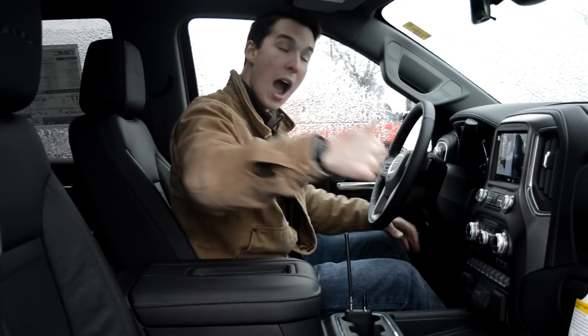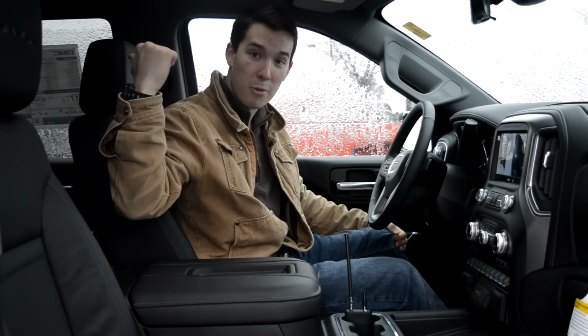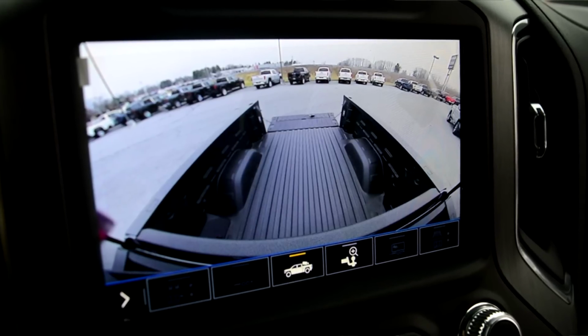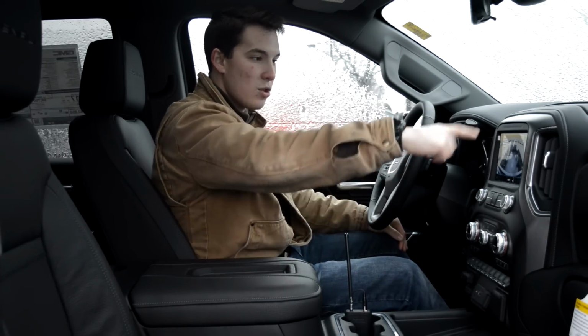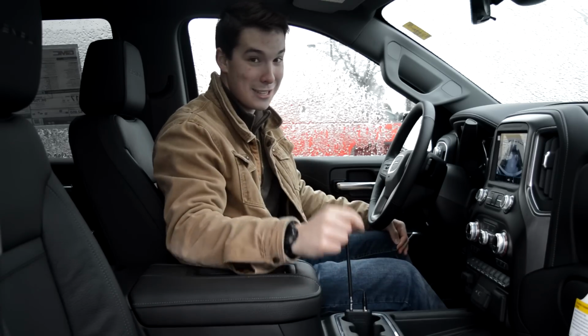Now, I told you before to remember the two cameras that were up top by the third brake light. One of those is actually a bed camera, so that you don't need to look over and try to see what's in your bed or have to pull over if it's a low load. So you could just click the camera and you could see if anything's sliding around in the bed. Very convenient. Nice to see on this truck.